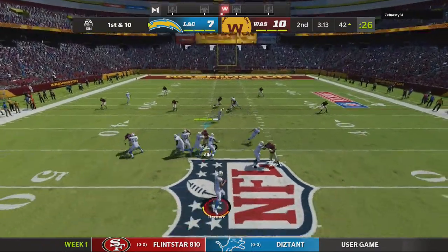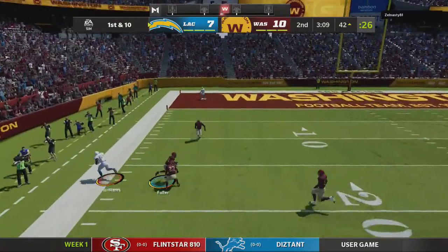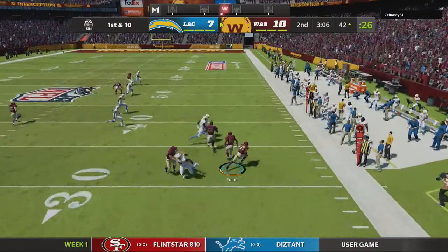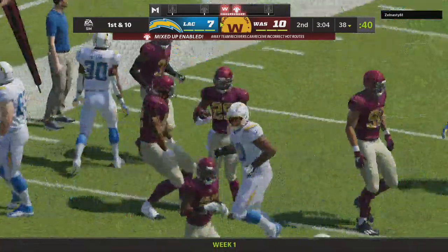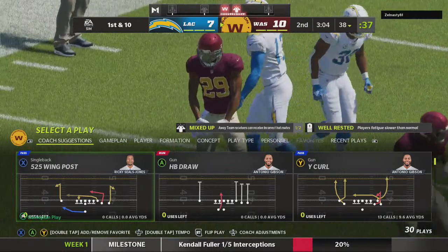After the turnover, here's Herbert. Trying to get it to Williams, but it's intercepted. Picked by Kendall Fuller. And a great return as he's up close to the 40-yard line. That, Charles, the first interception he's thrown here in year number 2.